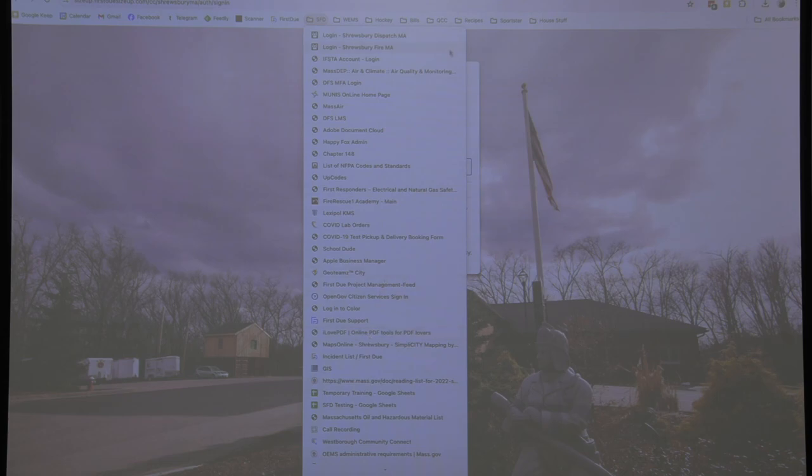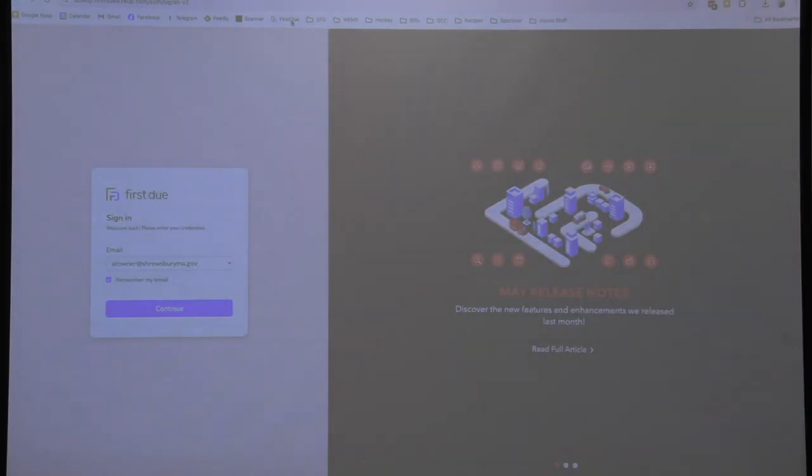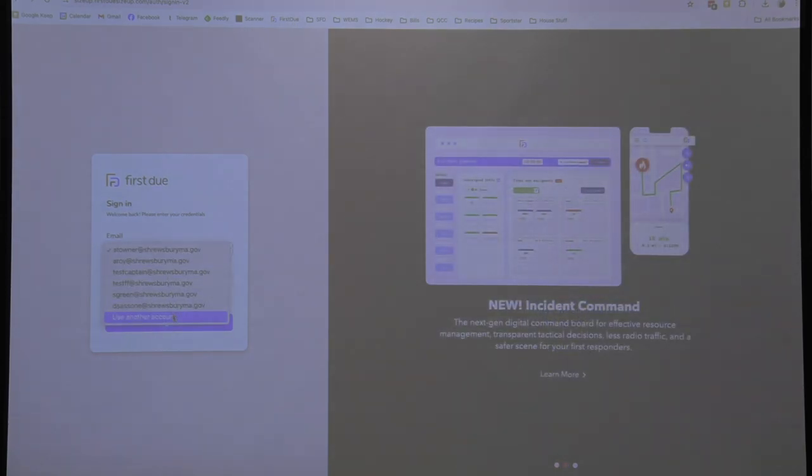You have to bear with me as we move through different screens here. This is the best part. It's really amazing. All that stuff on the map.